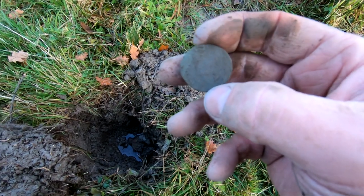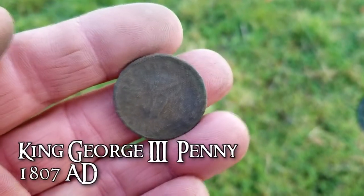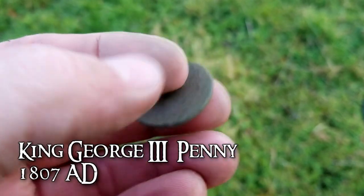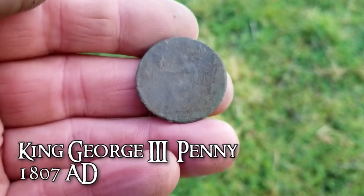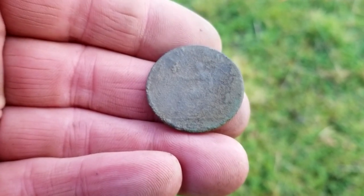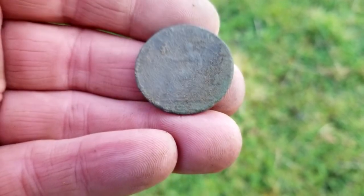Let me see if I can clean it up a little bit and get my other camera and we'll show it to you. This ended up being a King George III. About from 1795 to 1816. And the date's right there on the bottom. I really don't know what date it is. Maybe 1807. I don't know. I'll have to clean it up a little bit more and see what it is. All right, let's keep going.